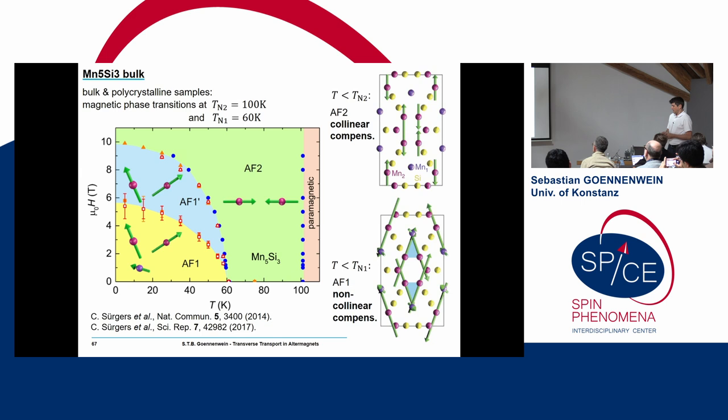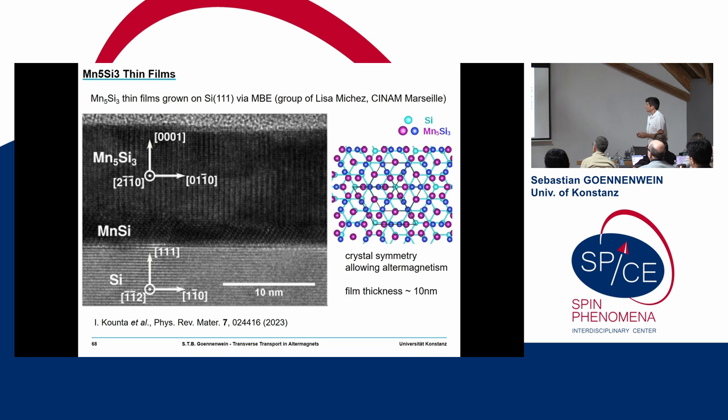Luckily enough, we get thin film samples grown in Marseille, the group of Lisa Miché. There's more information about the samples and the structural characterization in the paper by Ismaila Kaunta. This is a TEM image of one of these samples. The film is grown on silicon 111. Actually, the growth goes via a thin seed layer of manganese silicon. And then on top of that, you get this beautiful manganese 5 silicon 3, and you can determine the orientations. And very important, you get this hexagonal symmetry that is characteristic of the material.